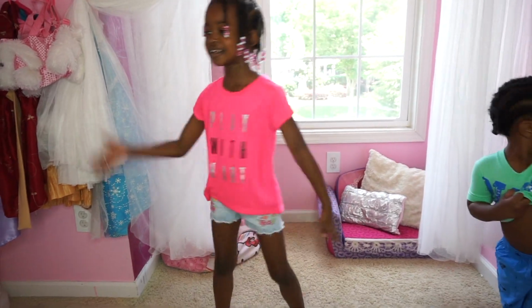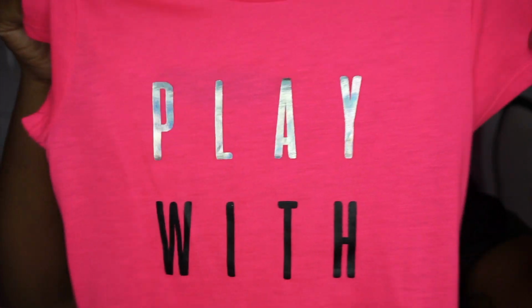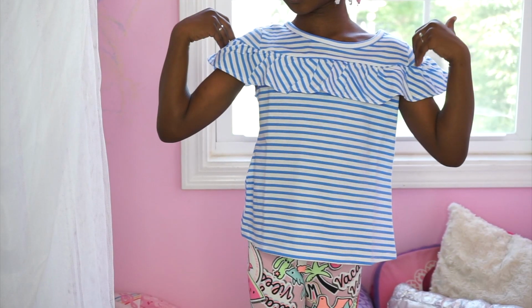Another workout t-shirt that I got is this one. It says play with heart. Another cute little item we got, and this matches almost like the skirt that you saw with the birds on them. I just thought this was so cute. It's another ruffle tee, and this is a 4T, and it's the same brand. I got it off the table. I just thought this was so cute.